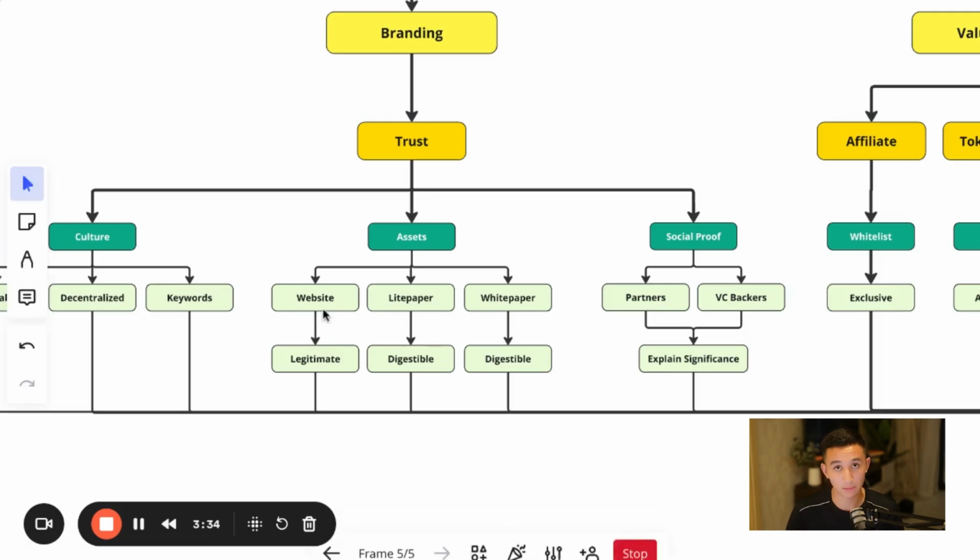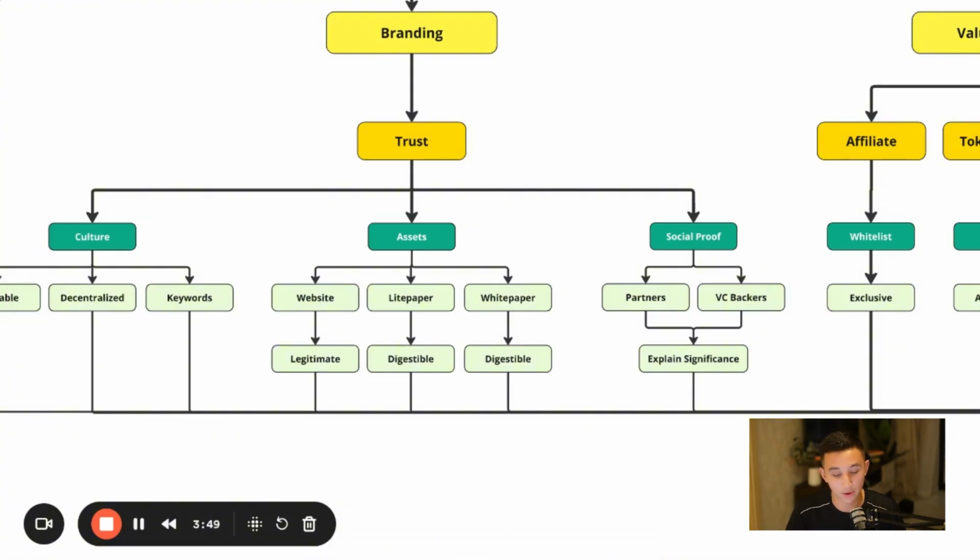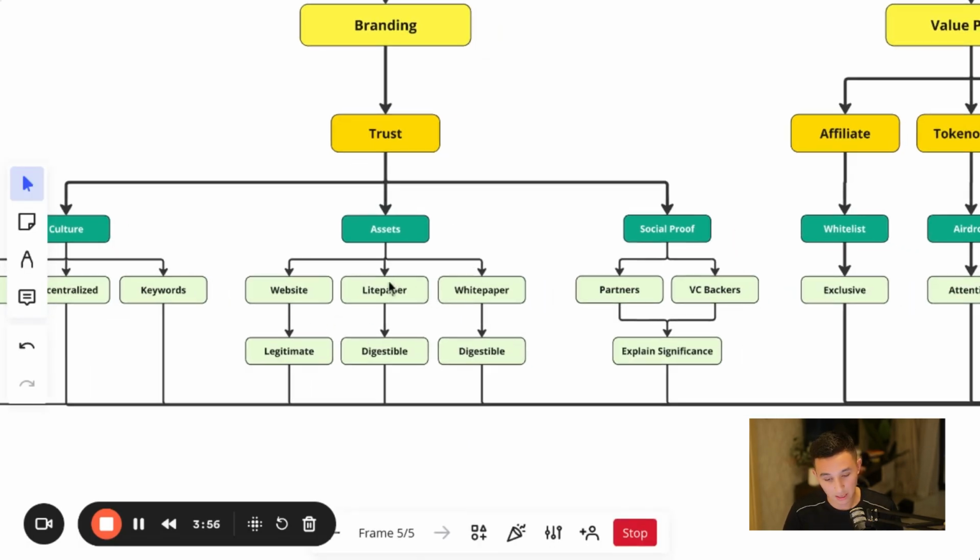Some other tips for your website: try and gamify it as much as possible, make it interactive, make it fun for the individuals reading the website to go through it, depending on the product. Of course, it isn't a black and white point, but as a rule of thumb, try and make it as interactive and fun as possible. The second thing would be your light paper and white paper. We can talk about these as a whole.